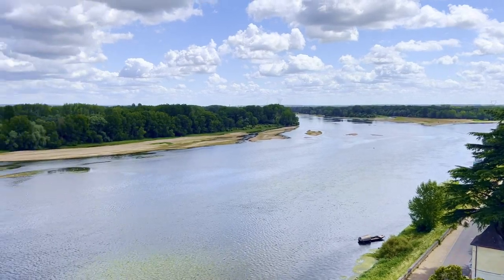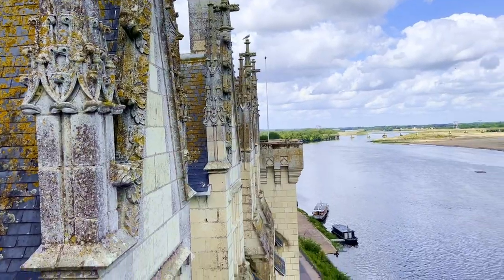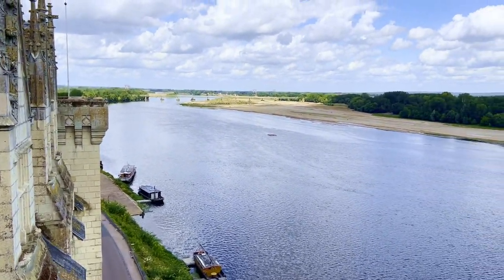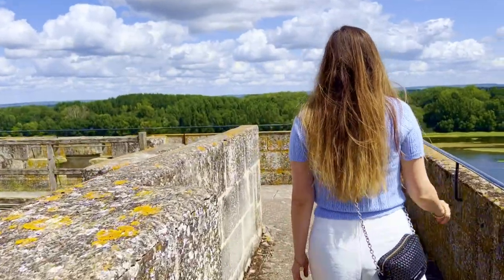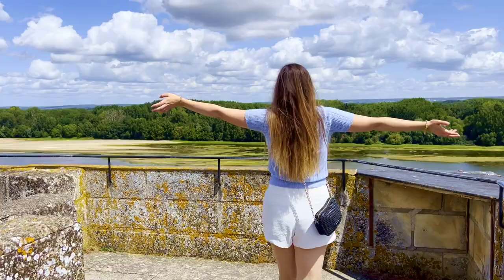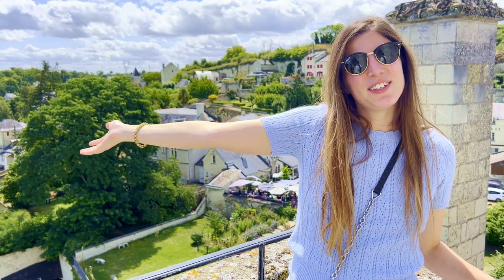But we decided it would be worth it just for the view, because you can actually climb all the way on top to the castle roof and have a wonderful view of the riverside, of the roofline, of the village nearby. So we thought just to enjoy the view, it would be worth it. And this is the Loire River.